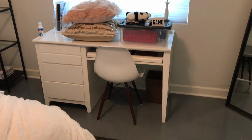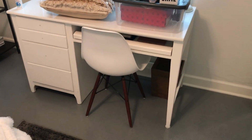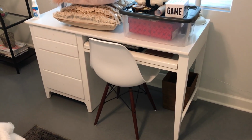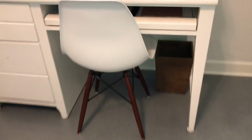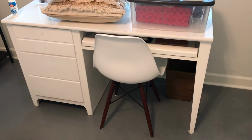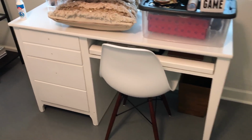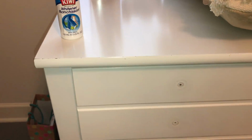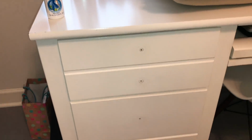I just put together my chair. It was pretty easy. The bottom part came assembled and then you just had to attach the top seat to the legs. I got this trash can yesterday from Target and I think it looks really good with the chair. My chair I ordered from Amazon, and later on I'm going to touch up my desk with some white shoe polish. We're going to give that a go just because there's a lot of little dings on it that I want to refinish.